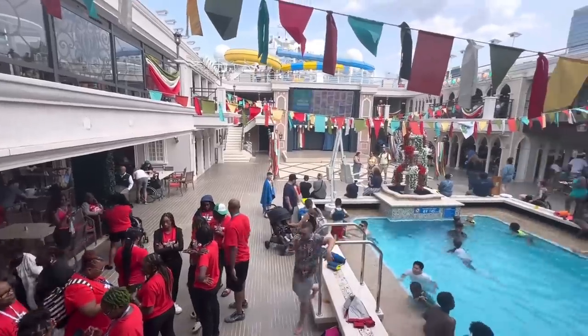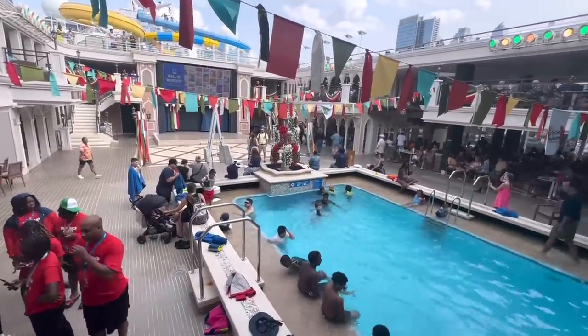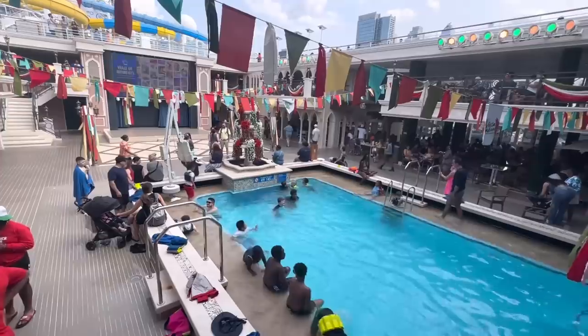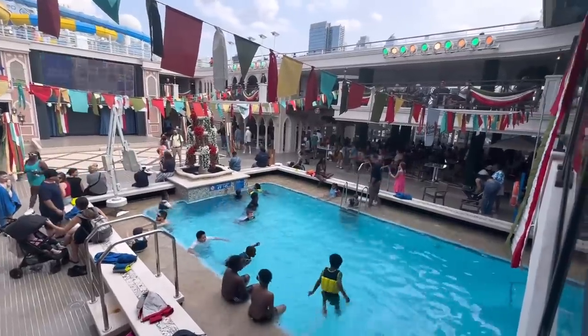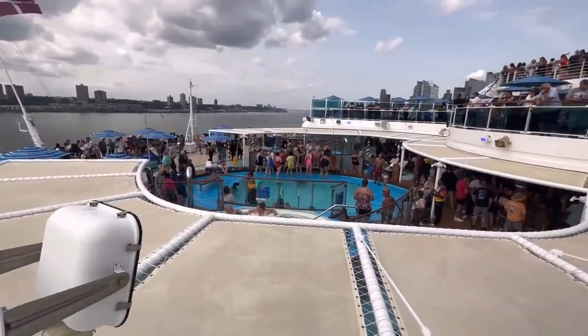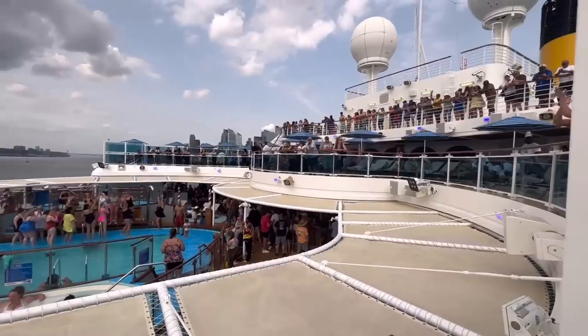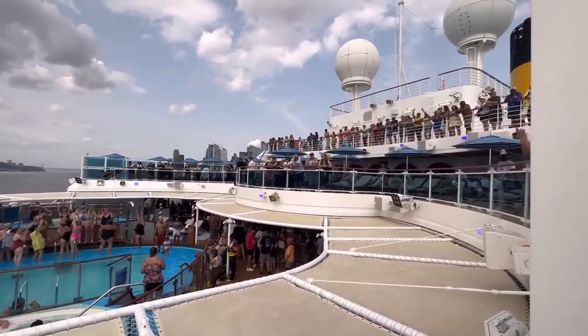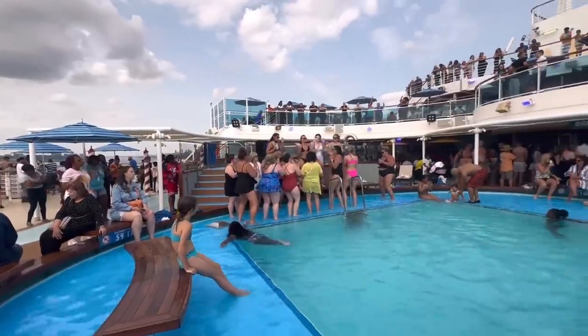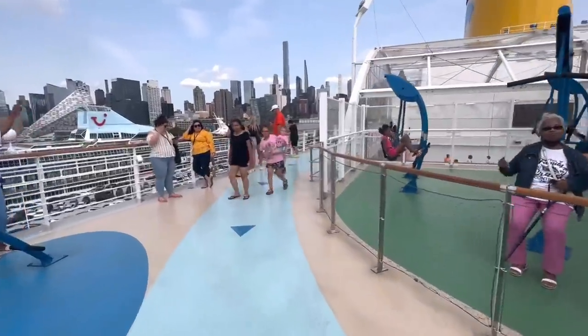As we work our way up, as you can see, here is the pool deck or Lido deck. Very beautiful area. A little tight for the amount of people that are on board this ship, but still very gorgeous. Before the music starts getting too loud, I'll show you guys the pool deck here in the back area. And it's about that time. Let's take a look around at this top deck here.